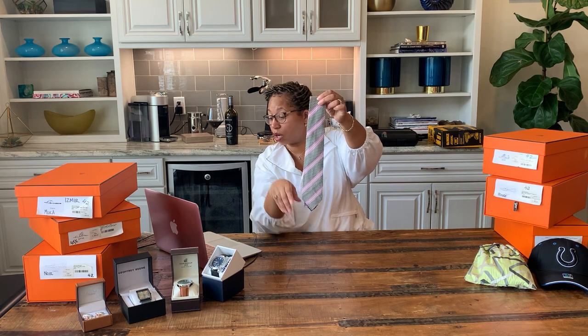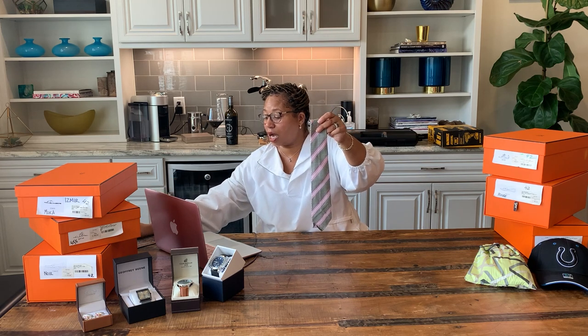And it has this really cool contrast, pink and white diagonal stripe going across it. Again, this item sells for $140 and retail for $195. Unlike the previous tie I showed you, this item is free of any defects. This item is in excellent, immaculate condition. But again, it is a pre-loved item in amazing condition.